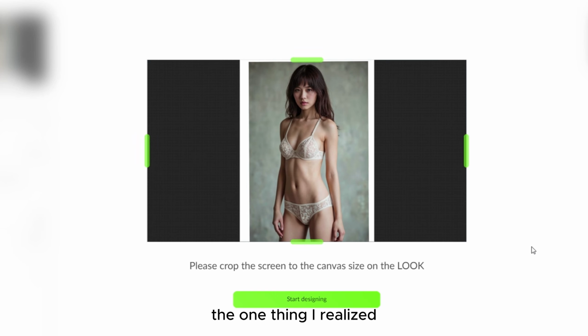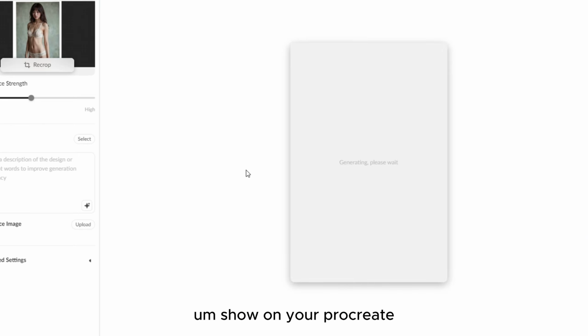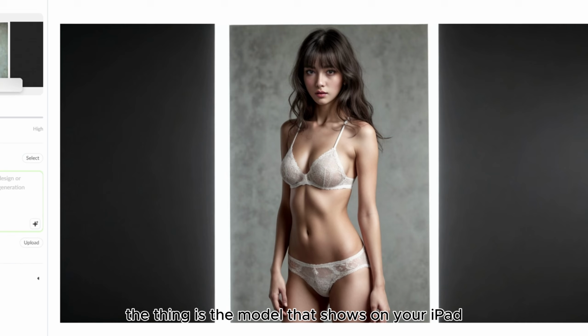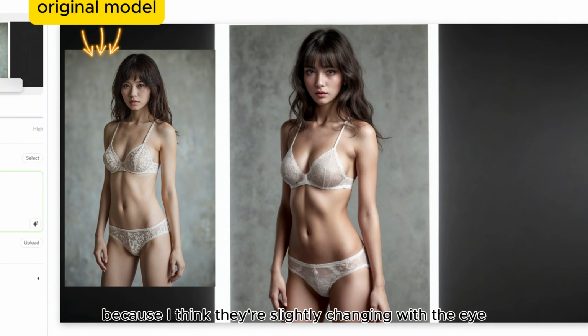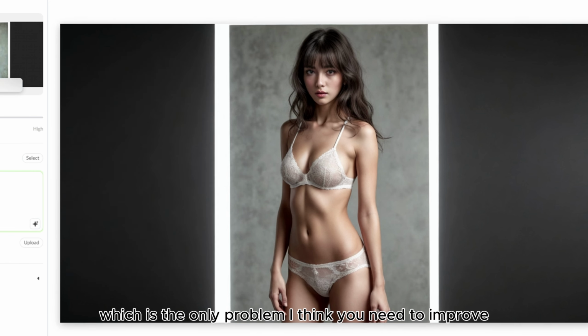The one thing I realized is, because you have to download that model onto your iPad, show it on your Procreate, and draw on top for the fashion part, the model that shows on your iPad is slightly different from what's on the computer, because I think they're slightly changing the model's features and face with AI. So it's not exactly the same model, which is the only problem I think they need to improve.